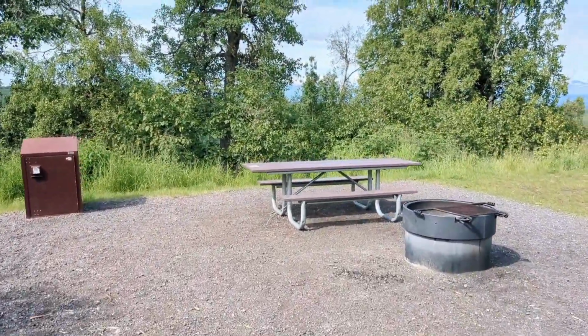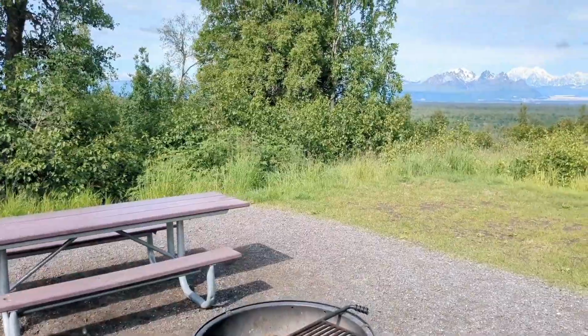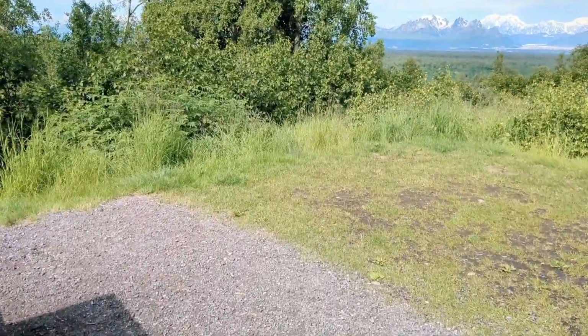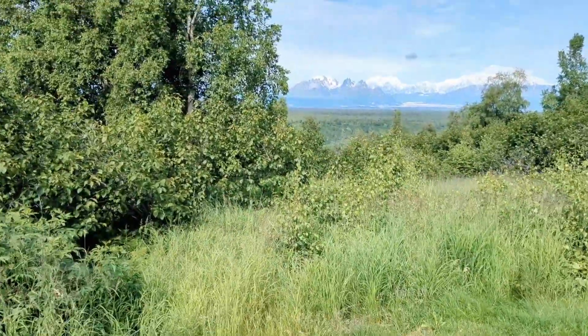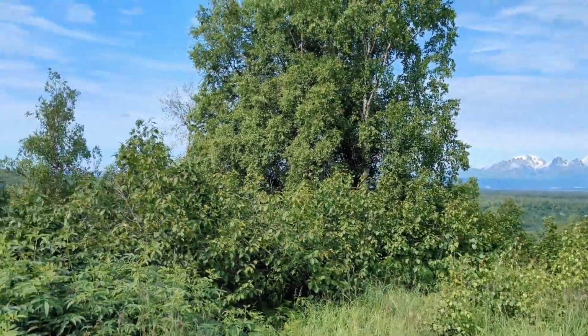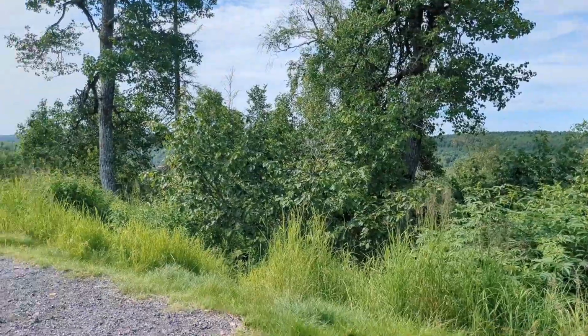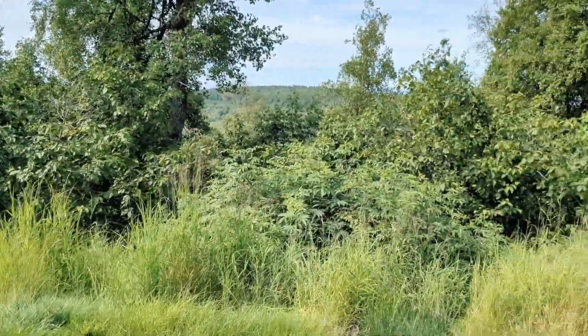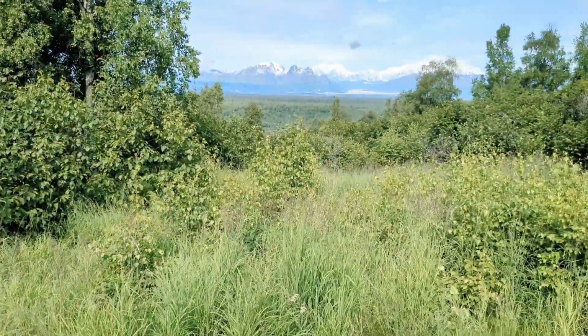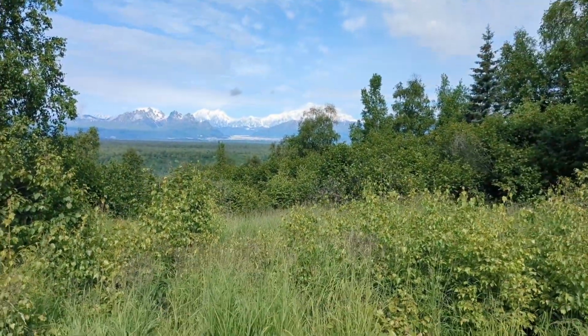All right, so if you want the best view of the mountain, tent site number 4. Holy crud, look at this. Okay, you can't get an RV back here, but you can just sit right here. You got your little picnic table here. So you can set up your picnic table, set up your tent, and just sit here and watch the mountain all day. Good Lord, that is beautiful.